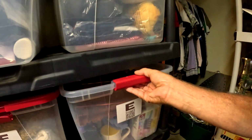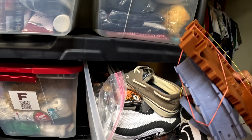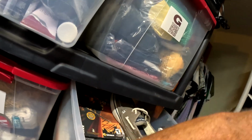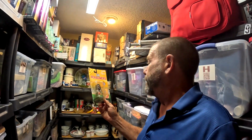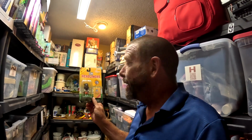We actually have one more item I forgot to pull. I don't know how I missed it on here, but this is going to be in bin E. And it's a little figure guy. If we can find it. Oh, way down here. So it's this headliner. Had this for so long, I think it might have been something I had. And it's probably one of the first things I listed. That's why it's in bin E.